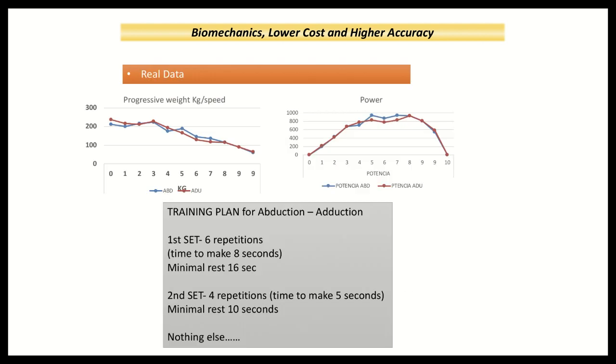With this easy test, we can find one set with 6 repetitions, a second set with 4 repetitions, and we don't have to do another movement besides abduction and adduction. We are going to do this test with flexion and extension, and external and internal rotation. And we can work very accurately with the data from our patient. If I want to compare the evolution, I can make the same test on the healthy shoulder, and then we know when you have to train your muscle in the different joints.